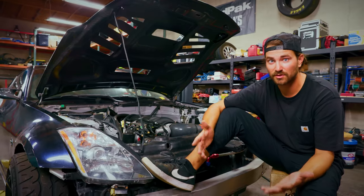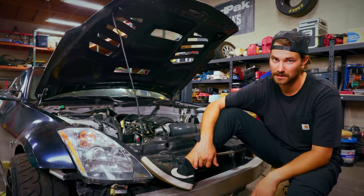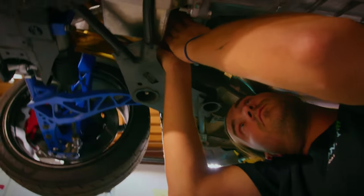But crank position sensor issues will cause a car to run poorly, especially at low RPMs, and overheat. So I do think there's something to that, I just don't know exactly what. Gotta tear into it to find out.